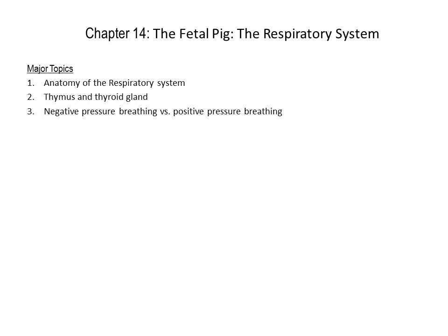Okay, so in this section we cover the lung space, and while we're at it, since we're opening up the appropriate areas, we cover a couple of things in the throat. And so that's the thymus and the thyroid gland, and in particular we focus on this physical issue of negative versus positive breathing. Please pay attention to that. We like to hit you hard with that.